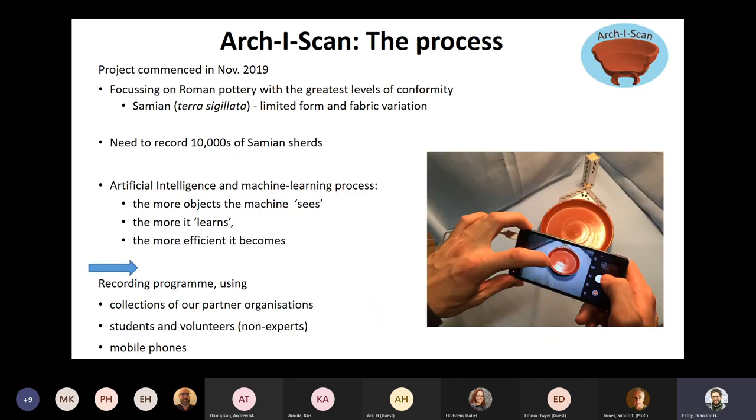Okay, so the project commenced in November 2019, focusing on the Roman pottery with the greatest level of conformity, and this is the so-called terra sigillata in the rest of the world, but here in Britain we call it Samian. I'm not quite sure why, but anyway, it's an open tableware form. There's quite a limited number of forms and fairly limited fabrics. They are made around the world, but most of the ones in Britain are made in southern Gaul.